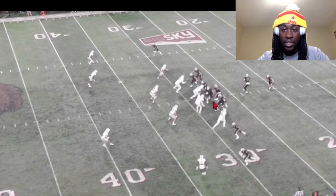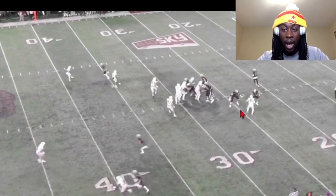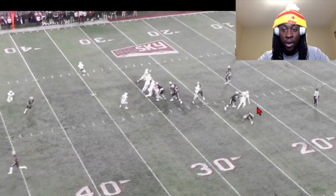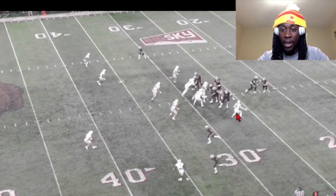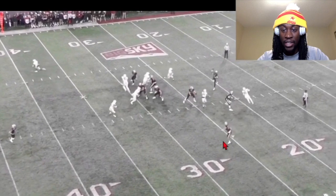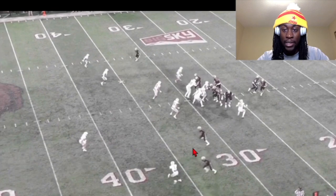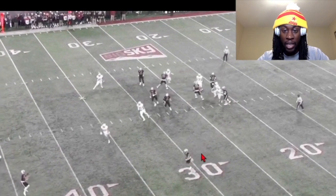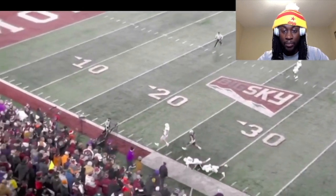Now, about the flat route that is meant to hold the underneath coverage, the running back here checks for protection and gets a little chip on the backer right here, but then he does work out to the flats. He's just kind of late, and the quarterback's not really looking at him. But if there was somebody in the flats holding the underneath coverage, I think that's the running back's responsibility in this concept. But it's a perfect concept. They get the completion, and they're off to the races.